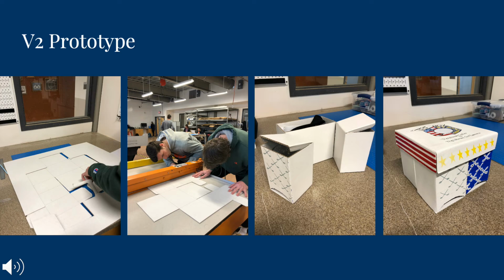We created a new closure for our package, which was a friction-fit lid that sat on the top of the package. This opened up a whole new area for us to display our graphics and allowed us to efficiently display our logo on the top of the lid.